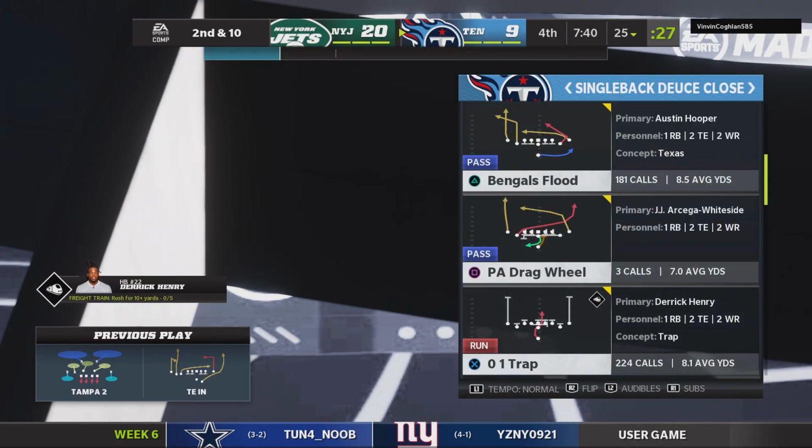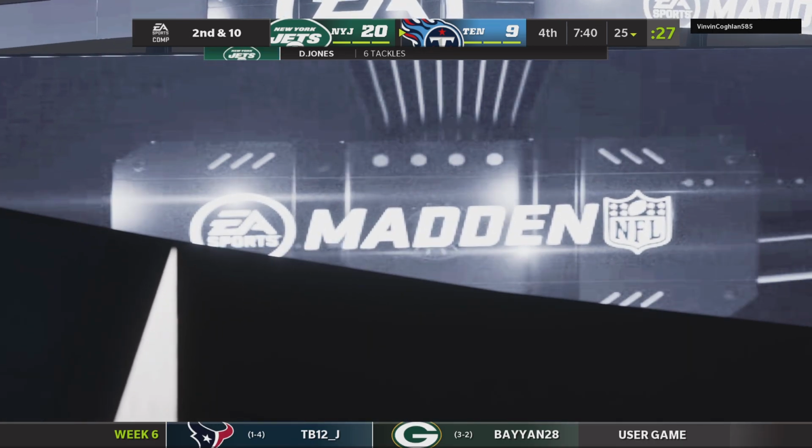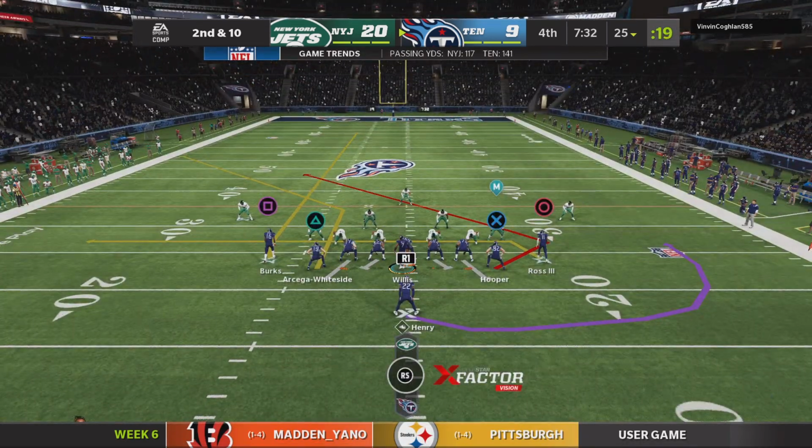Yes. Got to get a score. Yeah, so good with a field goal. Don't necessarily need a touchdown. 2nd and 10.